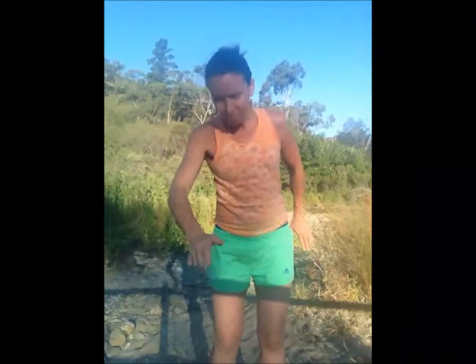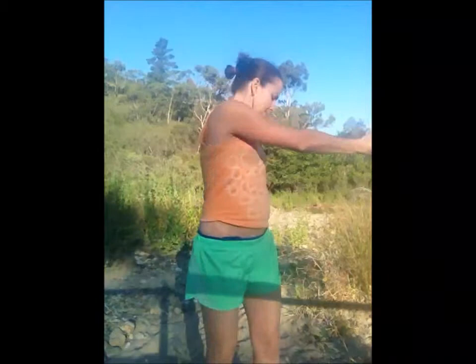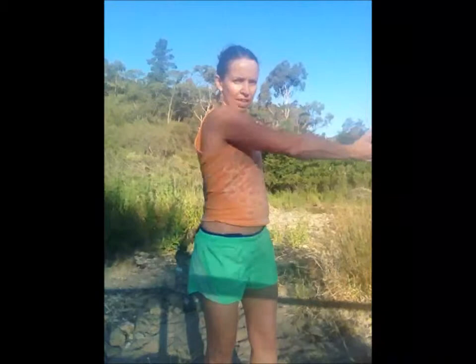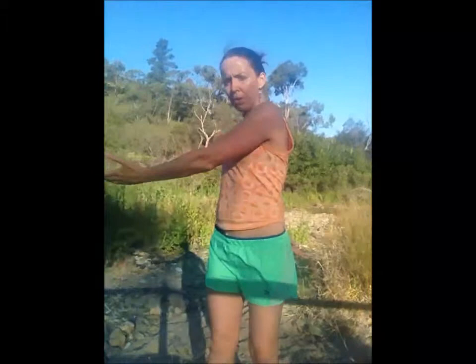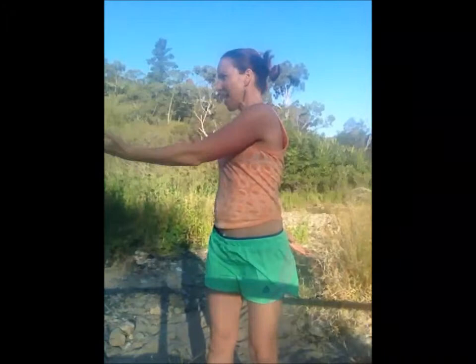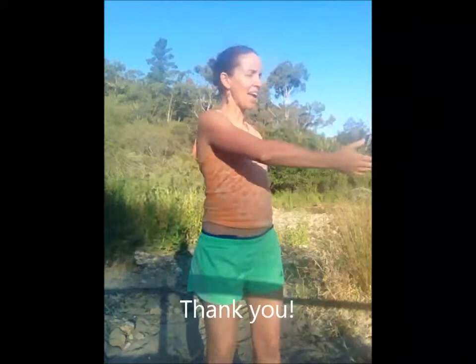And breathing in as we twist, and back to the center, breathing out. Breathing in, twist, and breathing out, back to the center. This twisting movement is really fantastic for getting lymph in our body moving. Lymph is a really important system in our body which assists our body to rid itself of the toxins that we no longer need. Breathing in and out.